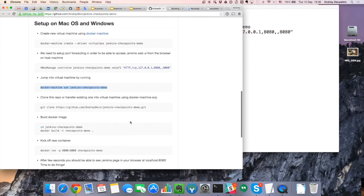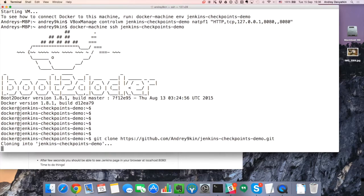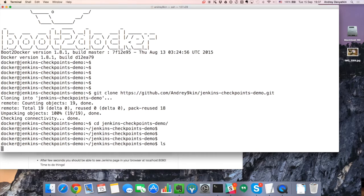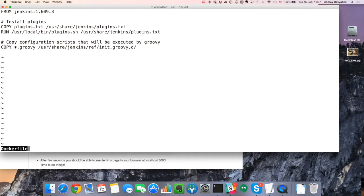But basically for now, we only need Git and Docker, because I'm about to clone this repository. Step into the directory we have there. And as you can see here, we have multiple files. So the Dockerfile is the main one. And a Dockerfile is a build file that allows you to describe how your container should look, what you should have inside. And it also allows you to inherit other containers. So here I'm using the Jenkins container of this version.